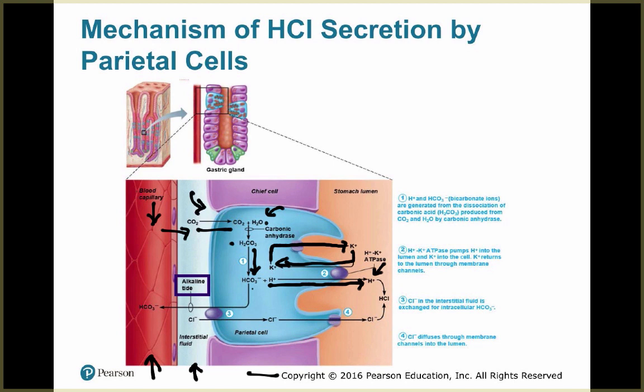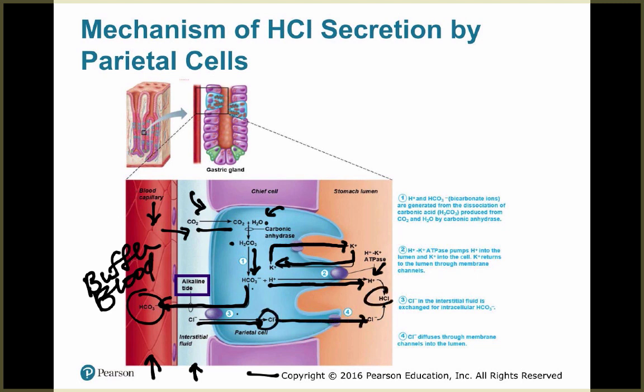Now, the next part that we're looking at is within the interstitial fluid, you also have chloride. And so on here, we're getting chloride to come in and bicarbonate to leave, because that's how this pump works. So you're getting bicarbonate going out to help buffer the blood. And then from that, we're able to get chloride in. And so this is going to diffuse into here and basically make HCl.